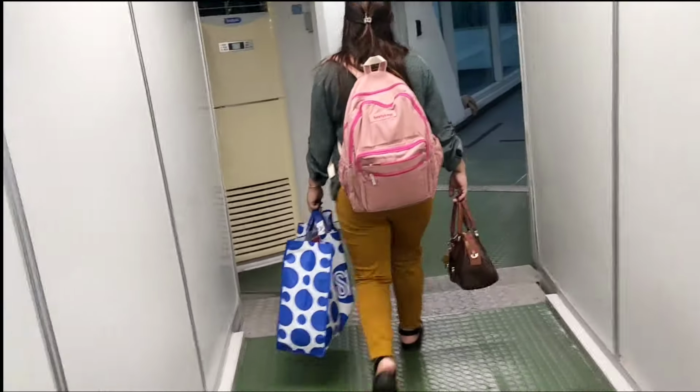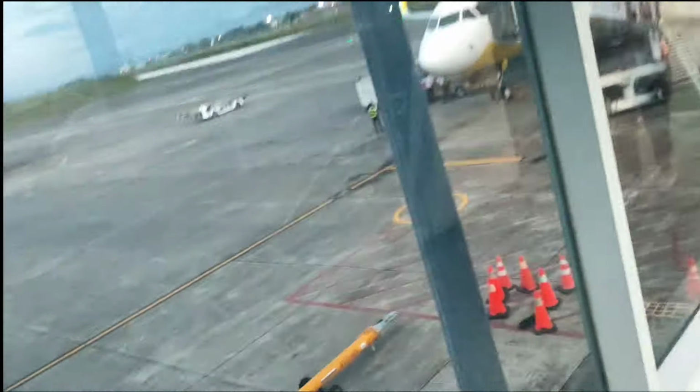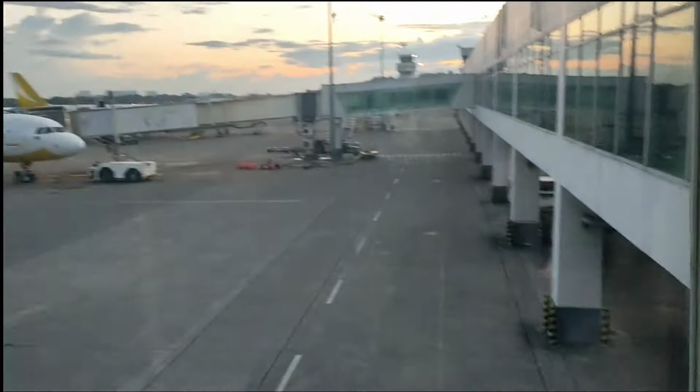Okay, we have just arrived here at Davao Airport, Bangoy International Davao Airport. Back to region mga kaibigan. So ayun na po yung plane namin, yung sinakyan namin. So bye bye. Back to basic.